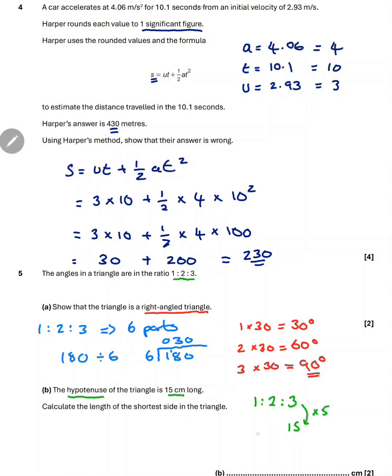The triangle's actual side lengths are 5 times bigger than the ratio that's been given. So I'm just going to times everything by 5. And we get 5, 2 times 5 is 10, to 15. It says what's the shortest side? It's right there. It's 5 centimetres.